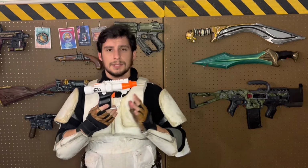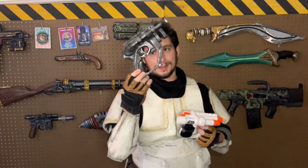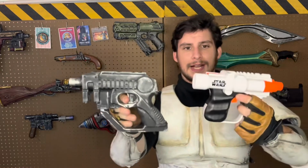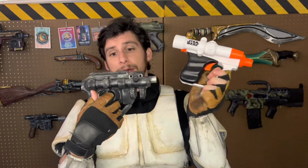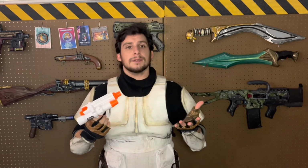I love the look of it, and it's a blaster that really isn't on screen very much. It's only used by the Scout Troopers, so you don't get too good of a look at it. I actually made one in the past. This was my attempt. It's sufficient. It works for my costume uses, but it's really not even in the same area of similarities. So in terms of being a replica, you can't beat it, legitimately.